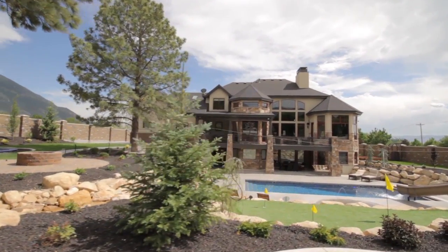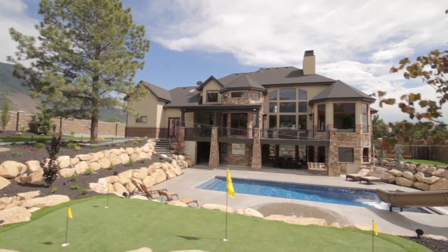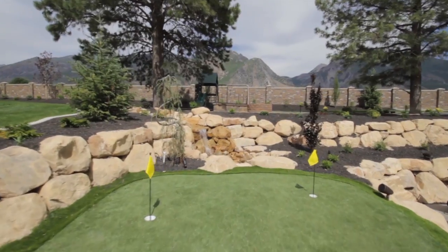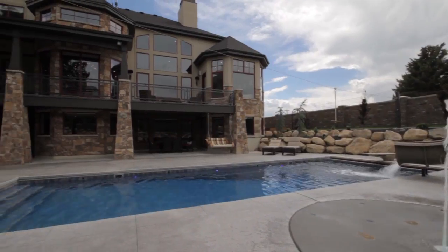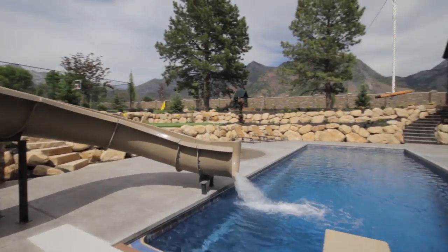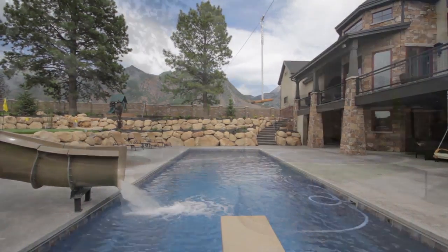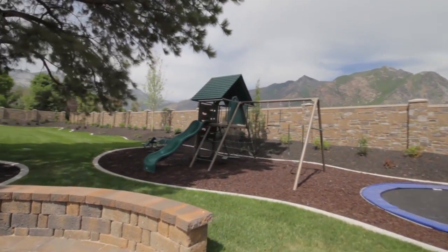Head into the backyard, and the backyard was a real standout, right? Yeah, the backyard was awesome. We have everything from a putting green to a splash pad to a swimming pool, and we have a slide and whatnot coming through. We had a zip line brought in to span over the pool area, and they can drop into the zip line there into the pool. So that's a really creative thing.